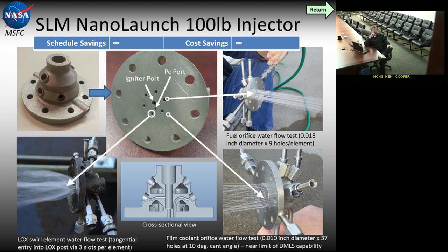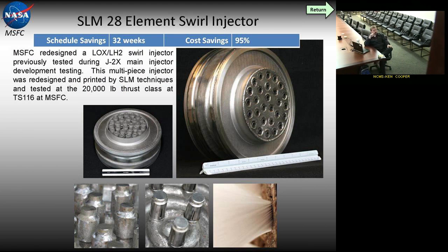Let's move on to the next slide. Now this one was a big one. This one was printed actually out at a vendor site. But this is a 20,000 pound thrust injector that's now been hot fired.